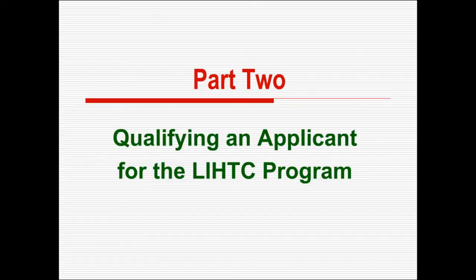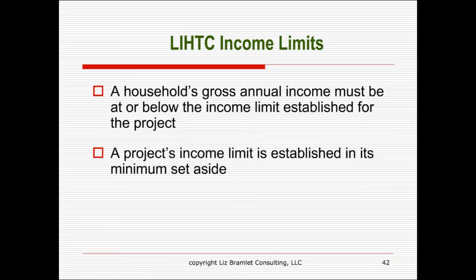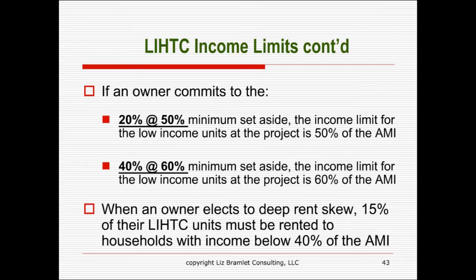All right, qualifying an applicant. For the tax credit program, there are two eligibility tests an applicant must pass to qualify. Their income must not exceed their applicable tax credit income limit, and they must be in compliance with the tax credit full-time student rules. The tax credit income limits: their gross annual income must be at or below the appropriate income limit, and we said earlier that the income limit that must be used is established in the owner's minimum set-aside. If you committed to the 20 at 50 minimum set-aside, your federal income limit is 50% of the AMI. If you committed to the 40 at 60 minimum set-aside, then your income limit is 60% of the AMI.